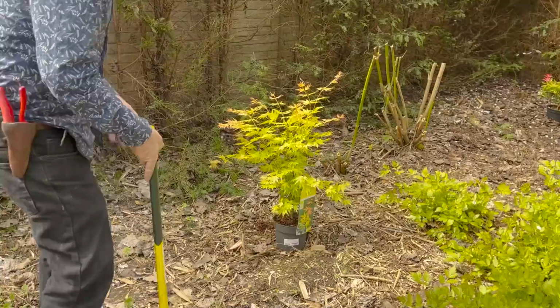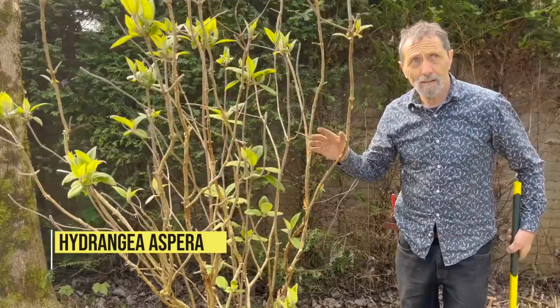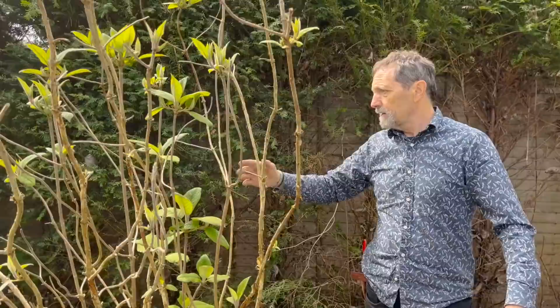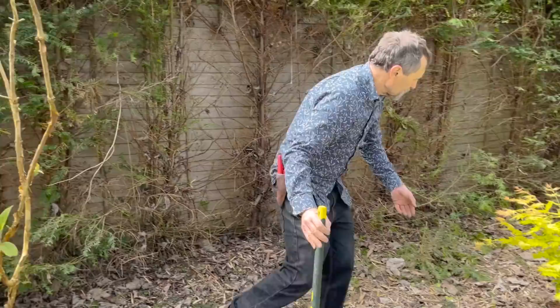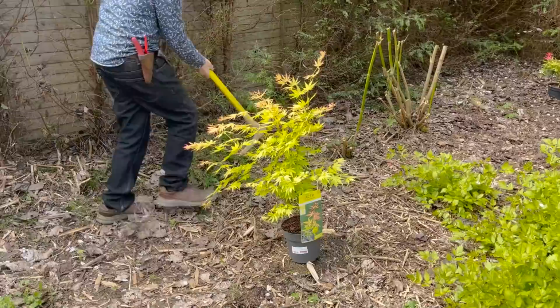You have the lovely Hydrangea aspera. Look at it, it's beautiful. Beautiful felty leaf. That won't grow any more to here. So you want the hedges to go here, about here, maybe. That's going to go here. That's going to come up. You can see, can we get it up? It's a licensed area.